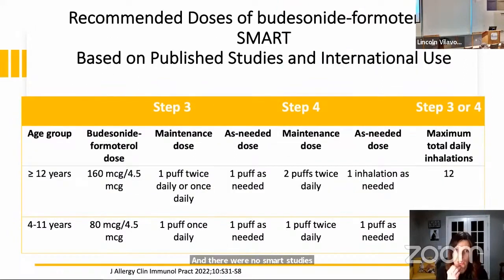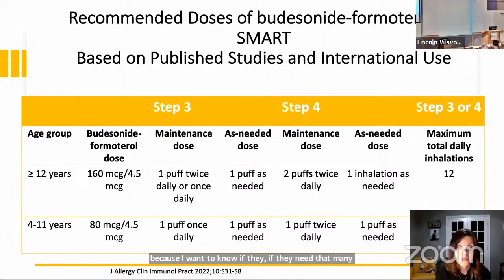Dosing: this chart, I hope, is helpful for you. It looks at the puffs, step 3, step 4, maintenance and as needed, and the maximum. When I write prescriptions for this, I don't use quite as high a maximum total inhalations, because I want to know if they need that many reliever therapies. I want to know about it. So this chart looks at greater than 12 years old and then 4 to 11.